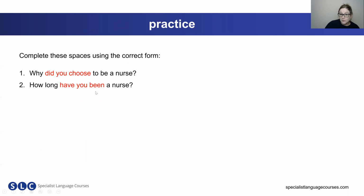How long have you been a nurse? Now, you started being a nurse in the past and you're still a nurse now. So that's why we're using present perfect. Where did you do your nursing training? So assuming you've finished your nursing degree, it's a finished action. So the question here needs to be in past simple.